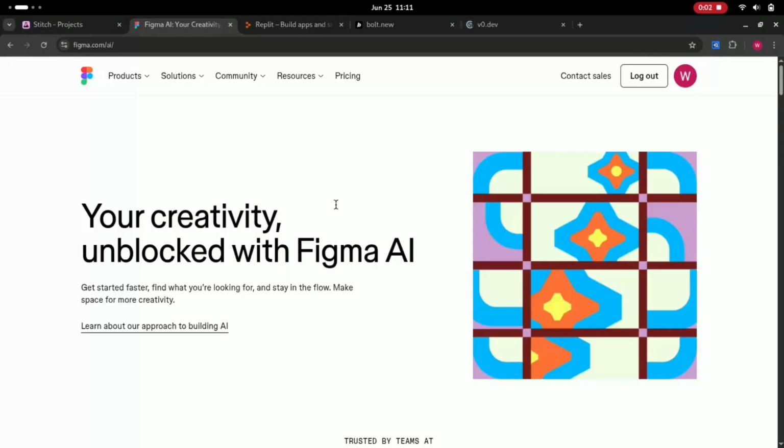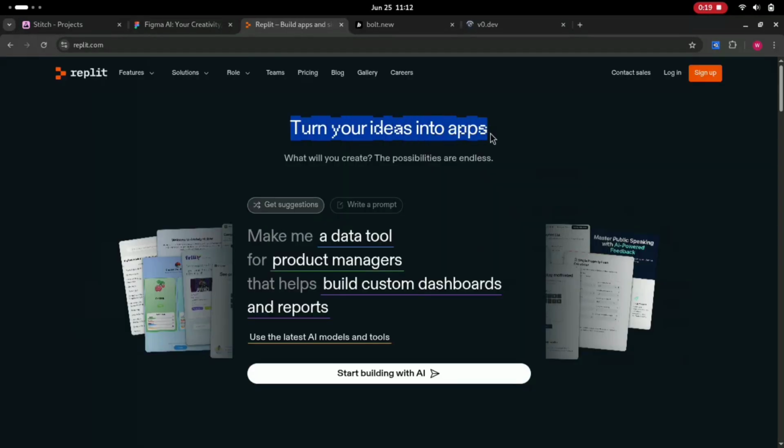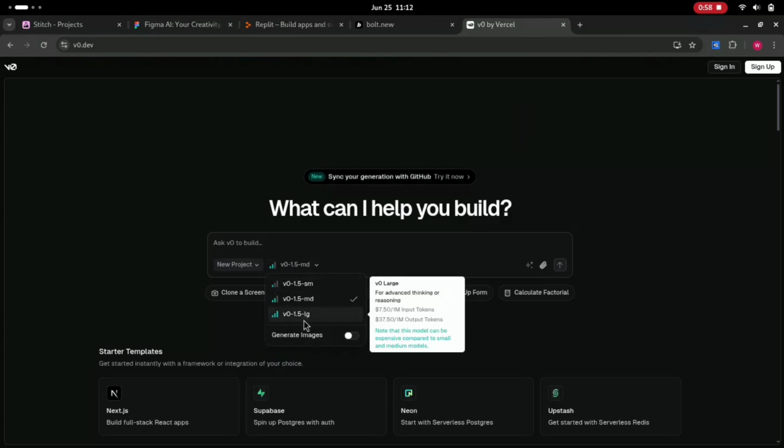Okay, let's stack Stitch up against the competition. Compared to Figma AI, which is awesome for design but skips the code, Stitch gives you both. Tools like Replit Agent focus on coding, not UI, while Stitch is all about that app design life. There's Bolt and V0 out there too, but Stitch has Google's AI muscle behind it, and that's a big flex.